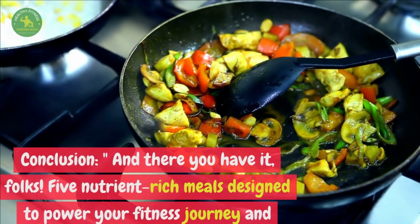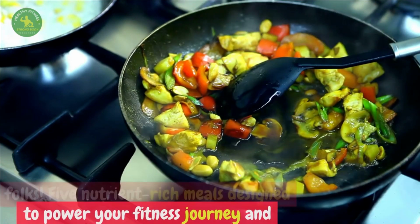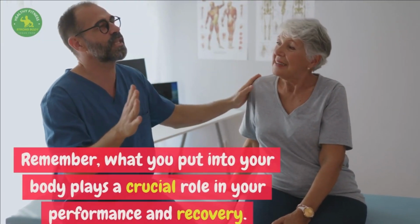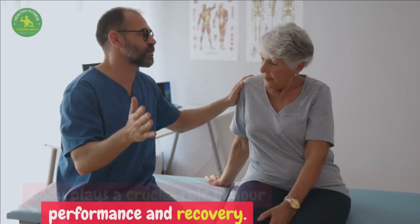And there you have it, folks. 5 nutrient-rich meals designed to power your fitness journey and elevate your overall well-being. Remember, what you put into your body plays a crucial role in your performance and recovery.